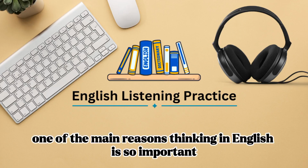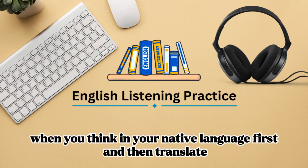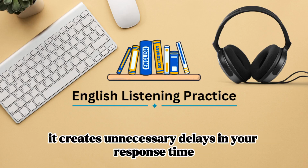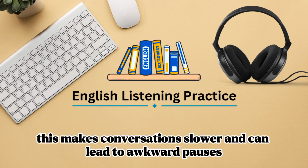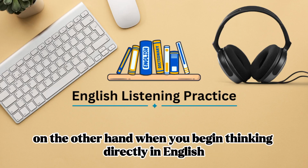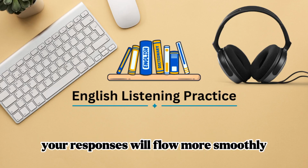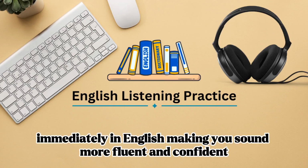One of the main reasons thinking in English is so important is that it helps you speak faster and more naturally. When you think in your native language first and then translate, it creates unnecessary delays in your response time. This makes conversations slower and can lead to awkward pauses. On the other hand, when you begin thinking directly in English, your responses will flow more smoothly.